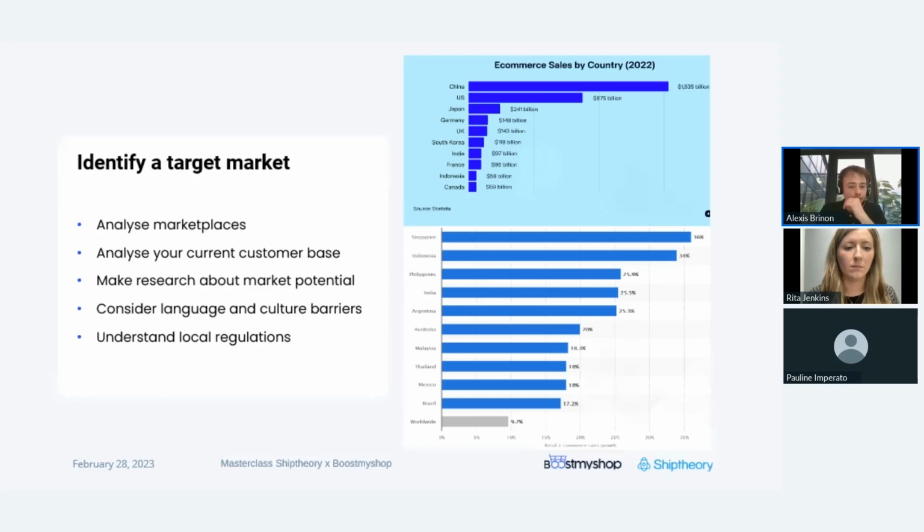Third thing, market research. You have to do market research to consider the size of e-commerce in this market. Like we can see on the graph on the right, China and the US are leading the market by far. But this is not the only criterion you should take into account. The growth of the market is also crucial. For example, here you can see the market is prominent in the USA and China, but the biggest growth is clearly in Asia or South America: Singapore, Indonesia, Philippines, India, Argentina, and Australia are the first six markets in growth.